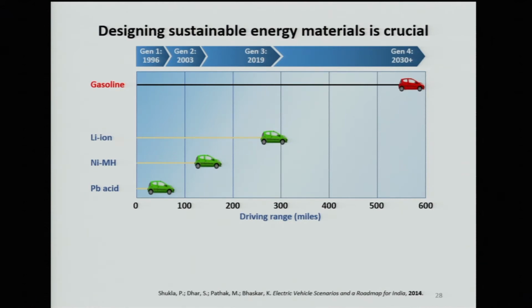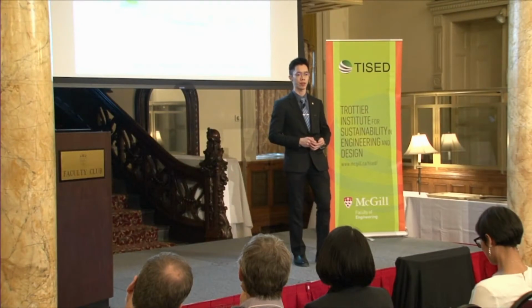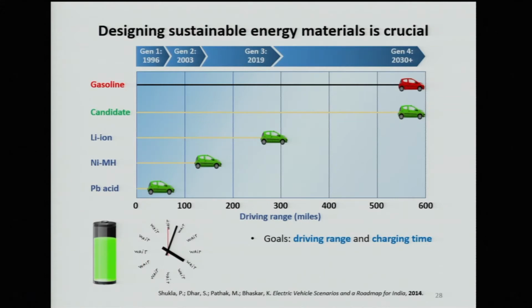And the question here we want to answer is, what are the candidate materials that allow us to actually catch up with the gasoline car so that we can completely and safely phase out the polluting energy resources? And not only that, another problem we have to face in electric vehicles is the charging time. Even with the current technology of Tesla fast charging, we need to wait about 15 to 30 minutes for a full charge of the car, as compared to 1 to 2 minutes in gasoline vehicles, where we can just quickly fill up the tank. And this is the reason why a lot of people are worried to use electric vehicles for a long-range trip. And this is why it's our quest to find a better material for our battery.